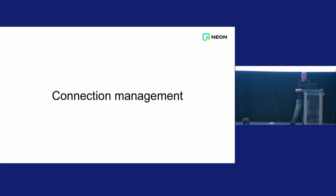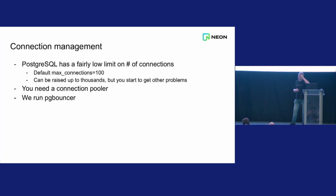So the final part is about connection management. A connection in Postgres is pretty heavyweight. When you connect to Postgres, we fork a new process. It's a multi-process architecture, which is not very common nowadays, but that's how Postgres works. Every time you connect, we launch a new process. It attaches to the shared memory, and there are a lot of shared caches and all kinds of stuff. So starting a new connection is actually pretty slow in Postgres.